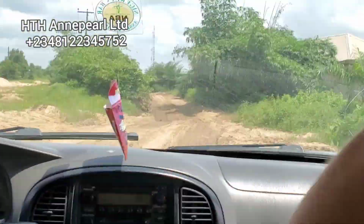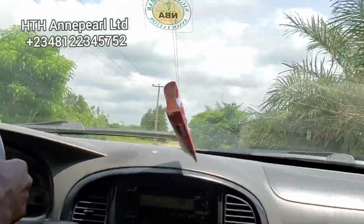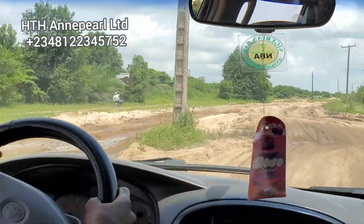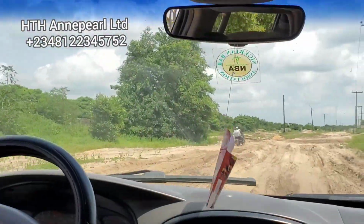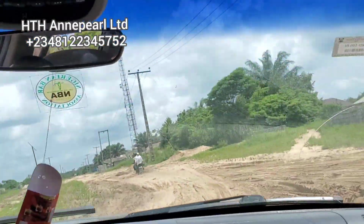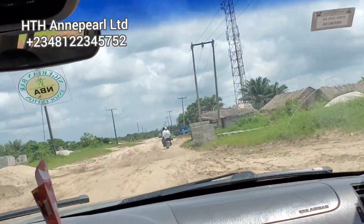As you're driving, I'll also be sharing with you another important thing about the client I'm actually going with. This client told me that in 2016, he was offered a plot of land at this location for 150,000 naira, but he did not buy because he felt, oh, this place is too bush. By that time, this road was not cleared like this. It was really, really bush. Though we have villages inside, we have people living inside, but it was all bush.